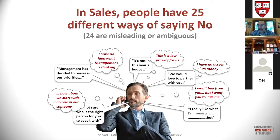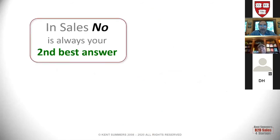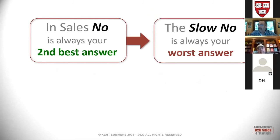So these are just examples, and I lay these out there just as examples. I don't expect you to remember them. As a matter of fact, I don't even expect you to apply these, because they're very, very difficult to discern. So I'm going to give you some techniques here that make these much more obvious and actionable. By the way, the most common proxy for no in sales is getting ghosted, right? People are just rude and they just will not follow up. So in sales, no is always your second best answer, and the slow no is always your worst answer.